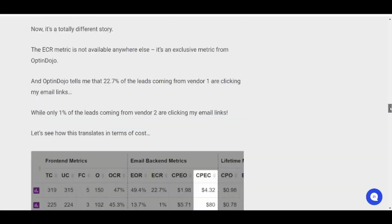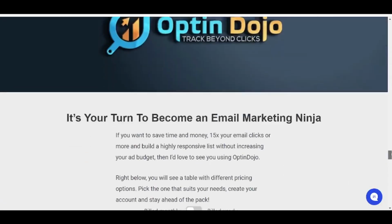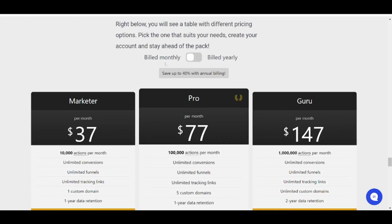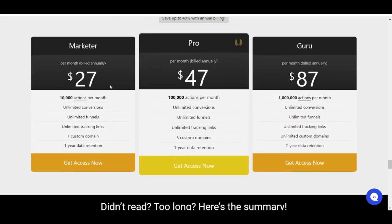Scroll down some more, you will see the price point of Optin Dojo, 3 different plans: the marketer plan, pro plan, as well as the guru plan. For beginners, I would suggest you guys just go for the marketer's plan first, which is retailing at $37 per month. If the budget allows, you can always toggle this to yearly, and that is where it will be billed at $27 per month but billed annually. Alright, so that is a $10 savings per month, which is a $120 savings per year.